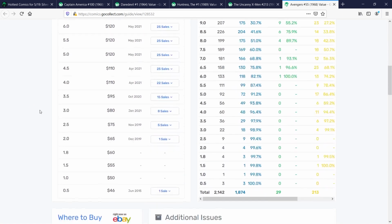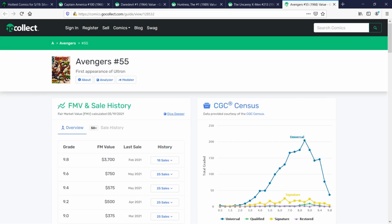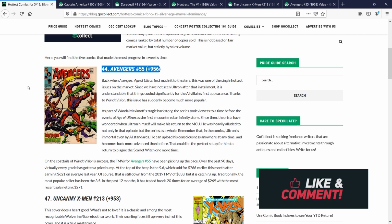And then down here at the bottom, you won't necessarily find CGCs for the too low of grades, but as someone who is looking for this book, looking to make their Avengers Grail run of 1 through 100, definitely a book that I see hovering around that $50, $60, $70 range, depending on the grade and depending on the deal on eBay. But that is, of course, on the low end. That's me wrapping up this article here. Avengers 55 up 956 spots, first full appearance of Ultron, and the hottest book of the week of May 19th.